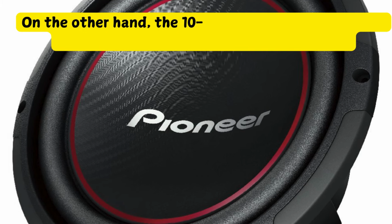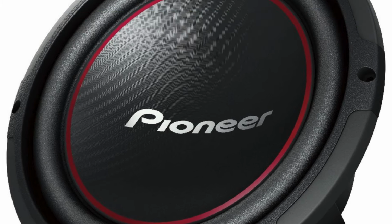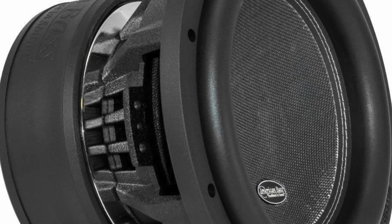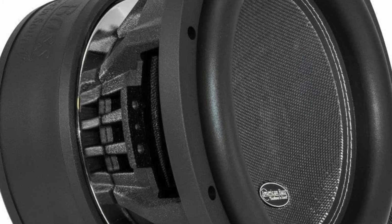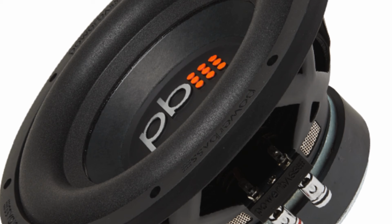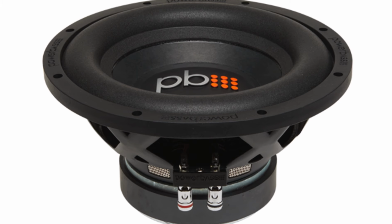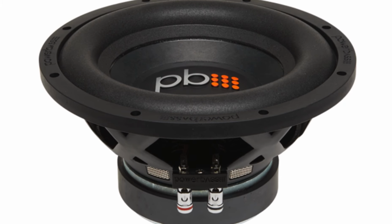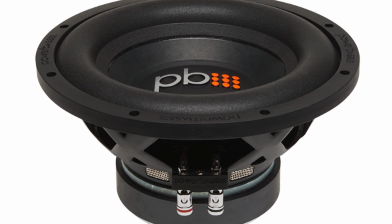On the other hand, the 10-inch subwoofer comes into play when you want deeper, boomier bass. It can handle lower frequencies better, making it a great choice for hip-hop, electronic, or heavy bass-driven tracks. When I install these, clients are always blown away by the depth and fullness of the sound. However, the size difference isn't just about the sound, but also about space and installation, which we'll get into.